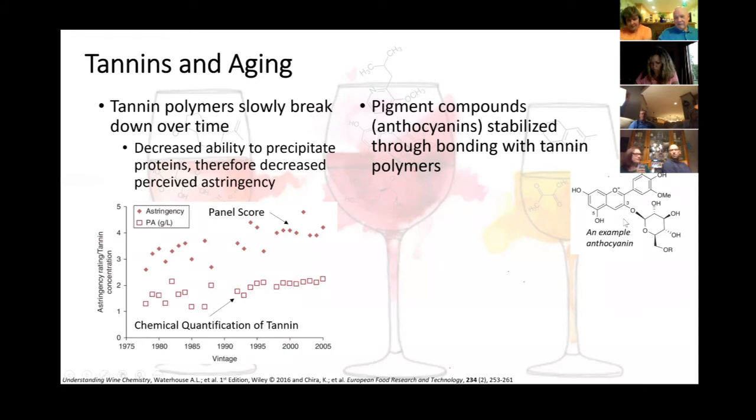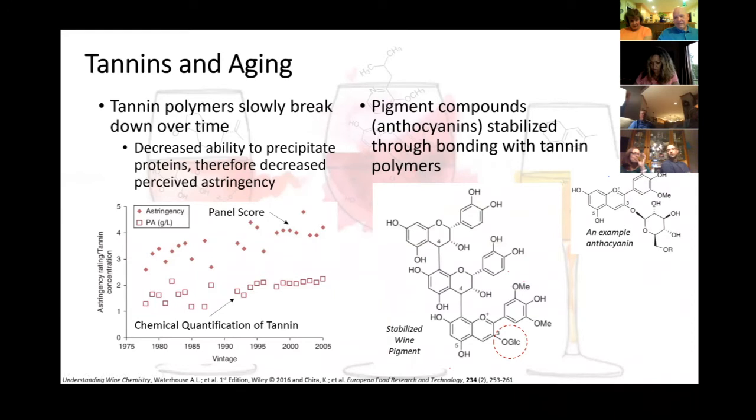However, because of its similarity, it can behave in a similar fashion, and you can actually get what are called stabilized wine pigments. Here's just a section shown, but a tannin compound, a chain of these monomers. You can see, as evidenced by the little glucose group I've circled in red right here, this is actually a stabilized wine pigment, because one of the monomers of our tannin has been replaced by an anthocyanin, or a pigment compound. And so this is really the only reason that red wine will retain its color beyond maybe a couple months in the bottle. Of course, they do still break down slowly over time.